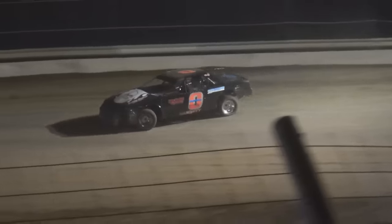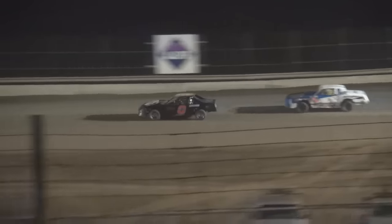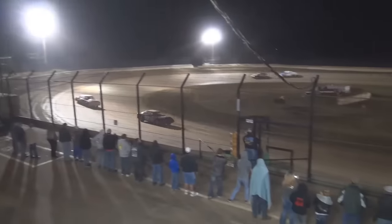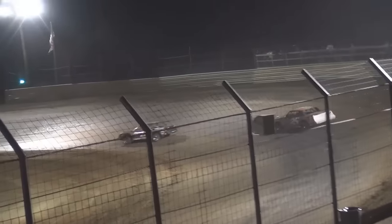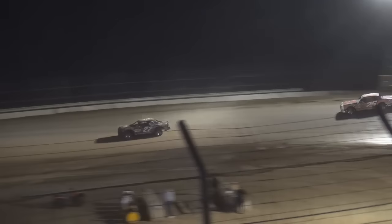Around the leader goes Tony Hardesty, loops it right there in turns number one and two. That's going to hand the lead over to the 22A of Alvy Christofferson. Christofferson has the lead going down the front straightaway. Second, still the zero of Hardesty. Now the 33, Mark Rodabaum trying to reel him in.